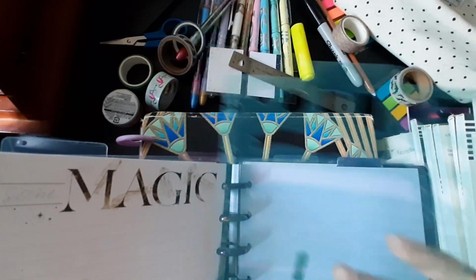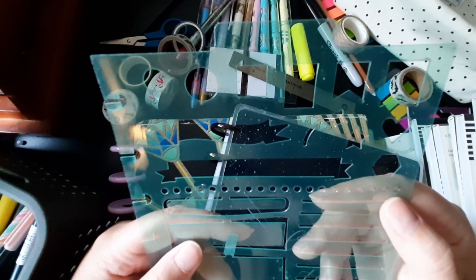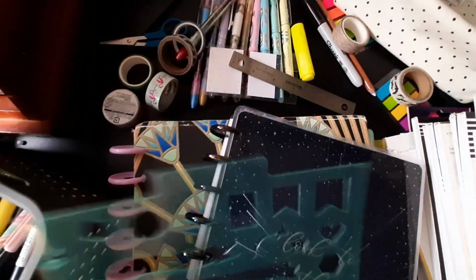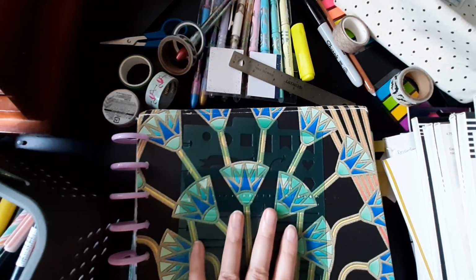But this is the stencil. I don't know how well you can see it on camera. This came from the Happy Planner. I put some washi tape on it just to keep these pieces from wobbling around. I wish that this was a slightly thicker plastic. It's not bad as it is, but these inserts do wobble, and it can make it really hard to use it sometimes, which is why I have the washi tape on it. But this is the one I've been using the most in this notebook.